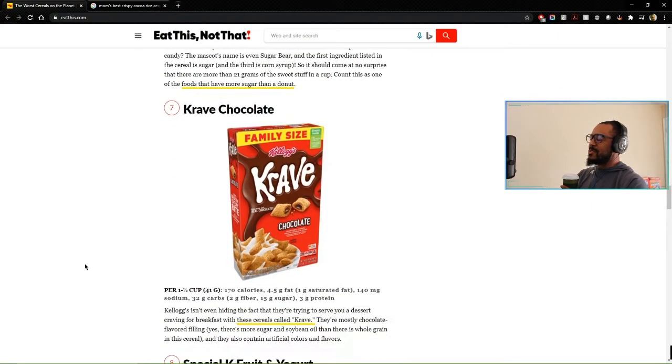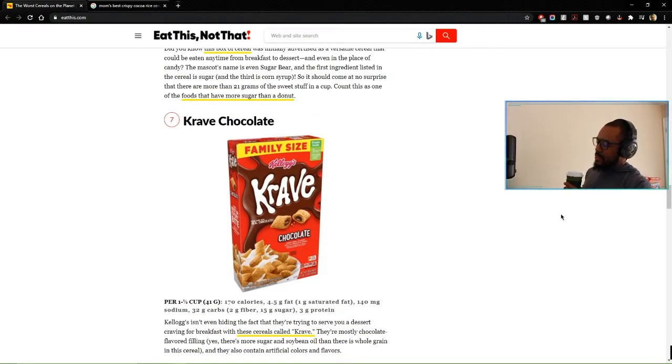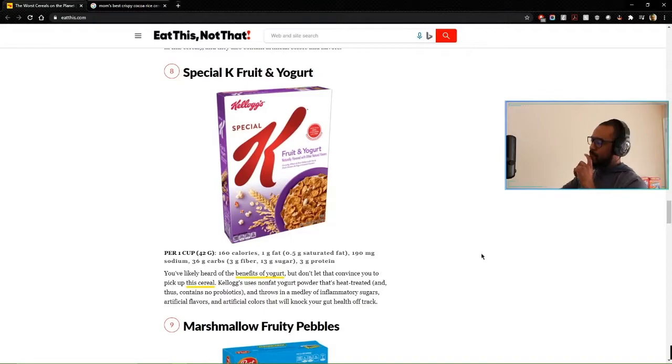That's an interesting comparison. Kellogg's isn't even hiding the fact that they're trying to serve you a dessert craving for breakfast with these cereals called Crave. They're mostly chocolate flavored filling. Yes, there's more sugar in soybean oil than there is whole grain in the cereal, and they also contain artificial colors and flavors. Though I doubt kids even know what Crave is. This is probably more for the adults that love chocolate, which I'm not a big chocolate person, so I've never even had Crave before.